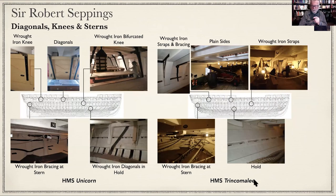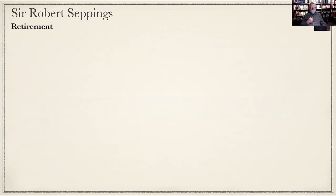We have the Unicorn and we have the Trincomalee, and these are just some comparisons. So you've got the wrought iron knees, some diagonals, bifurcated knees, the straps in the hold and the bracing at the stern, whereas the Trincomalee uses bracings, plain size, it uses wrought iron straps, but not knees. It has no diagonals in the hold, and it has some limited wrought iron bracing at the stern. So we're fortunate, and we have these two ships, which are semi-sisters for comparison.